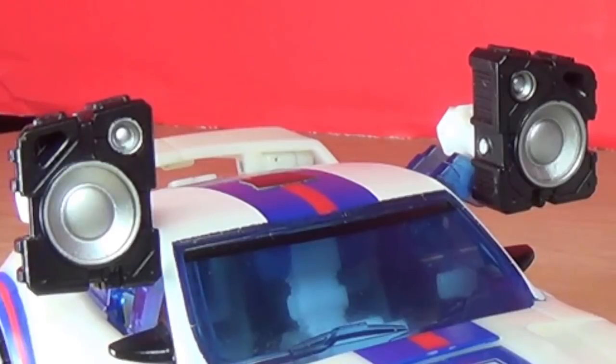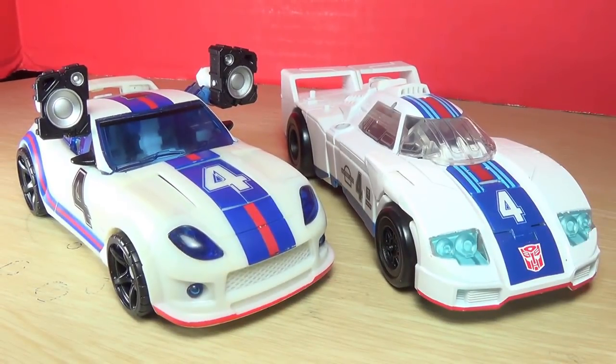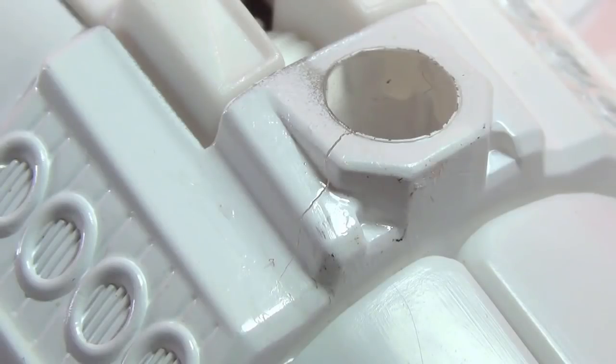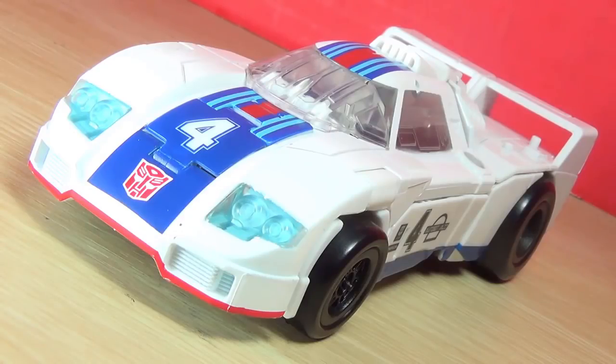But can you use the boombox? No? Well, is this really a Jazz then? Have I been duped? You can add Prime Masters to the pegs on the back, but why? And yes, there's already a crack. Clear plastic! Overall, I dig it. Certainly not a perfect alt mode, but I like the concept alone.